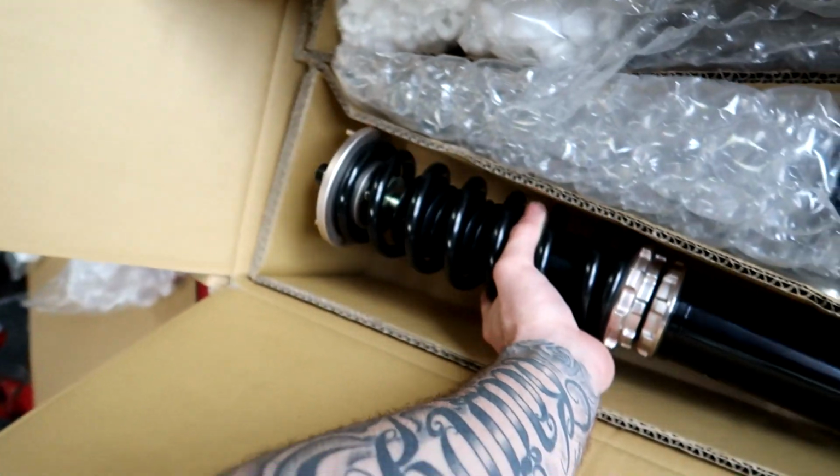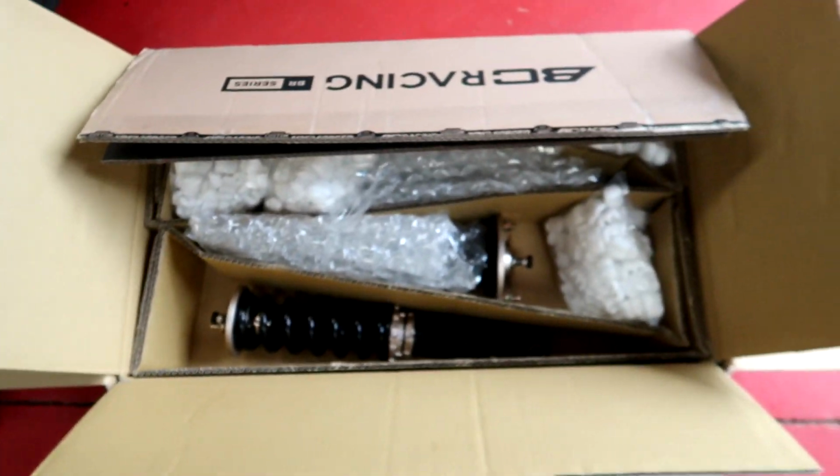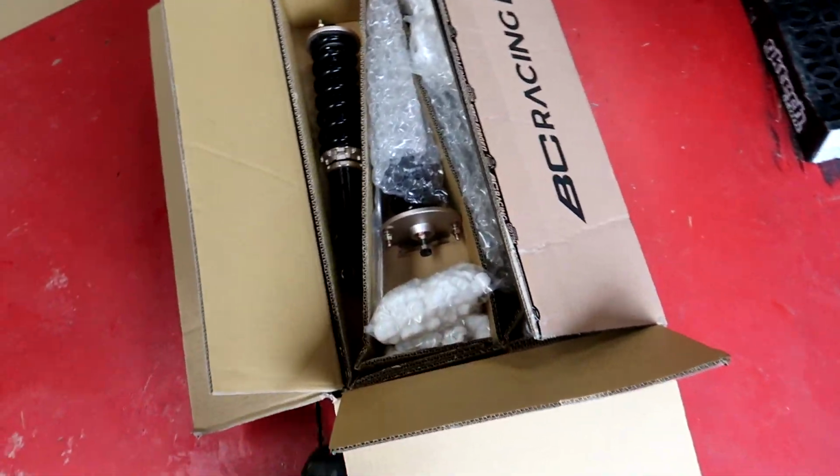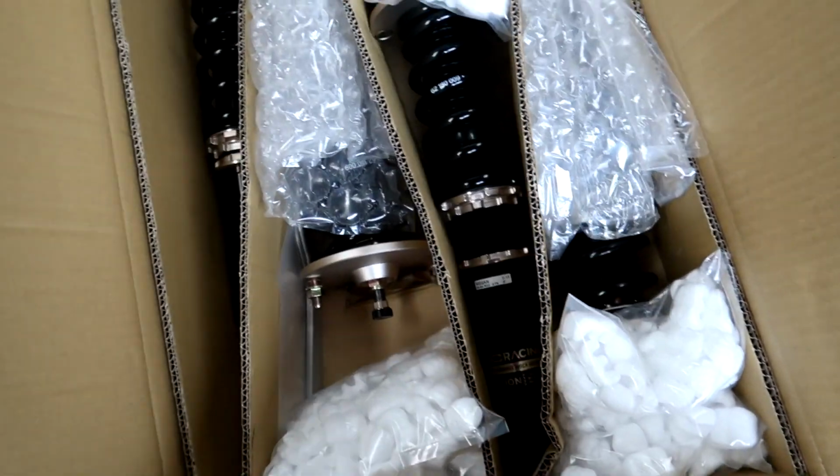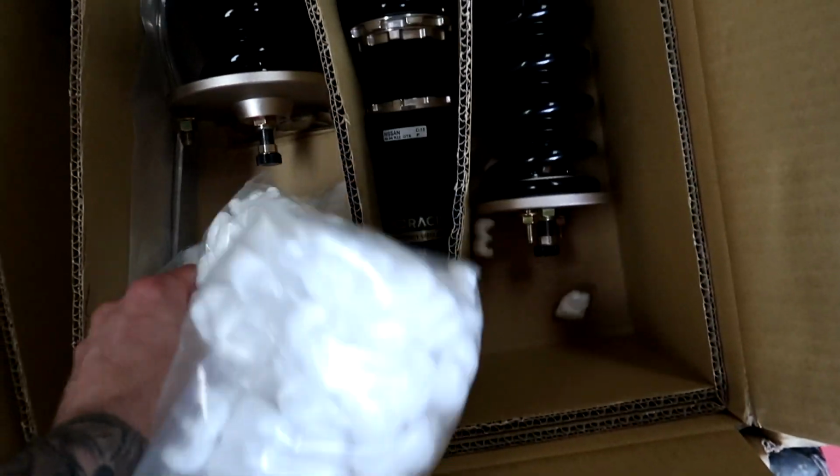I didn't know what color I was getting. I just emailed them and I was like, I want coilovers that go super low and that fit this car, obviously. And they were like, oh yeah, we've got a range that's called extreme low. Like, how nuts is that? Pretty freaking nuts.